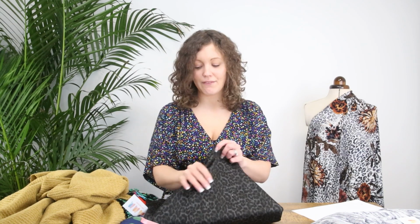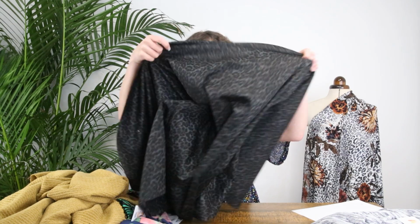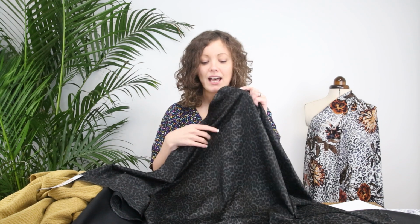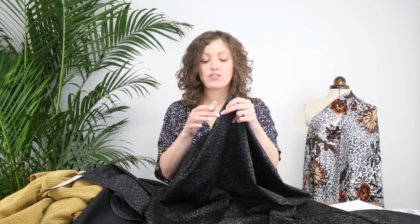So that one's a very different knit to the last one we looked at. Next up we have a pontarama. Now this is one of my favourite all-time fabrics to sew with. I love a pontarama. A pontarama is a stable knit, which again, I would definitely recommend as your first fabric to sew with if you're new to knits. So your first knit garment, because it's a very stable knit. It doesn't slip and slide. It has a good amount of stretch, but not in a way that's difficult to handle.